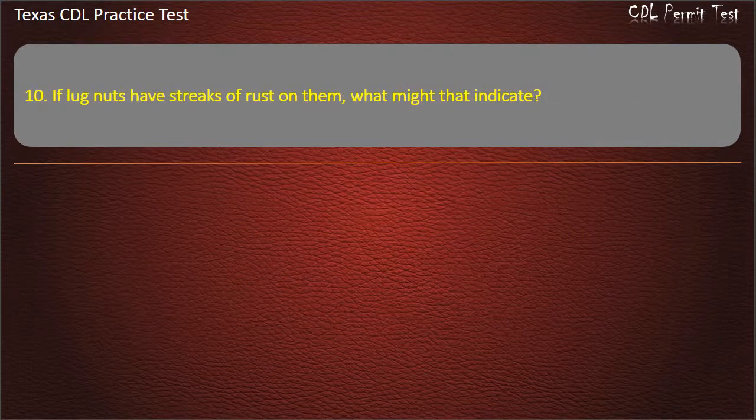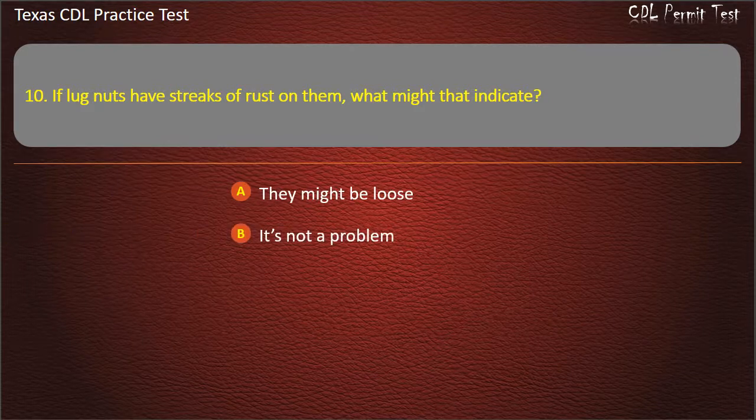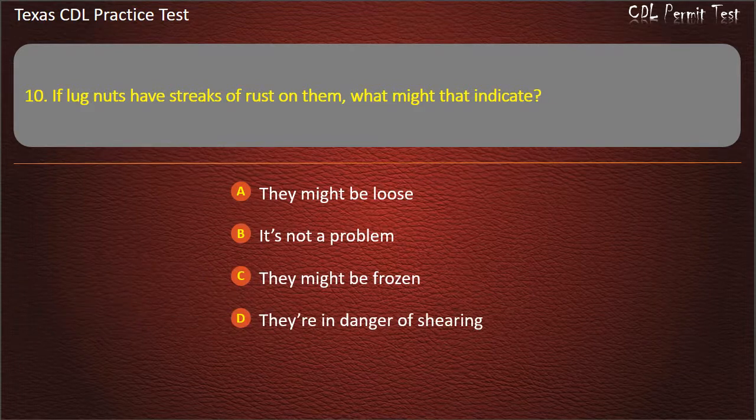Question 10. If lug nuts have streaks of rust on them, what might that indicate? They might be loose. It's not a problem. They might be frozen. They're in danger of shearing. Answer. They might be loose.